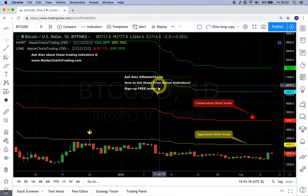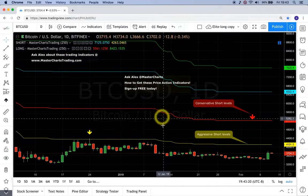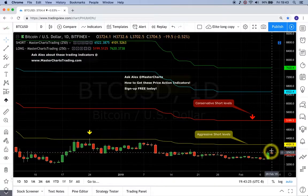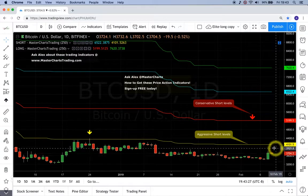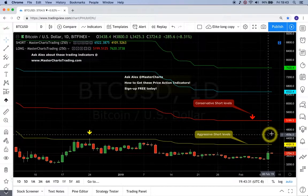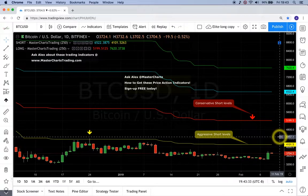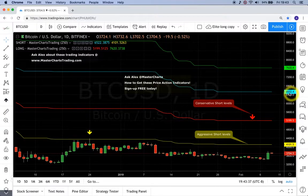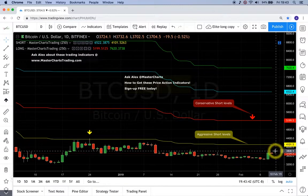Very briefly, I want to show Bitcoin, and a very small move towards aggressive short levels. This is still very much a bear market, so if we're going to contemplate a Bitcoin turnaround, then we need to see a close above this blue line, which is currently at 6,500, which is still far.